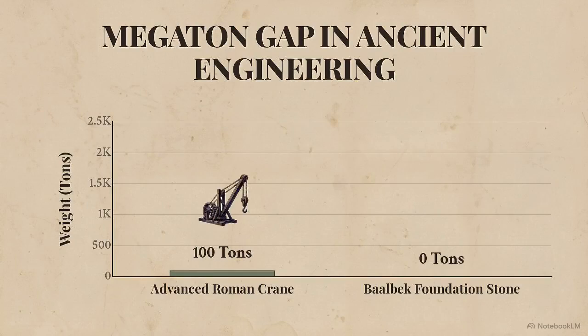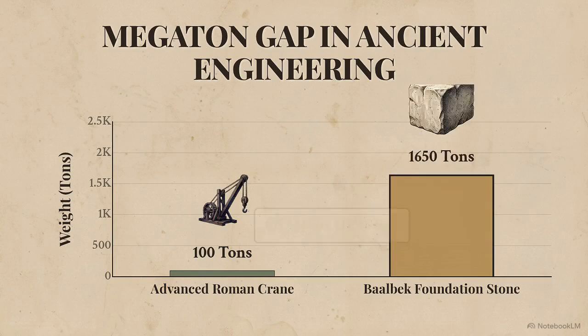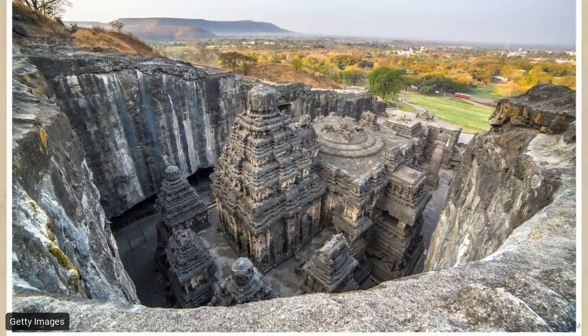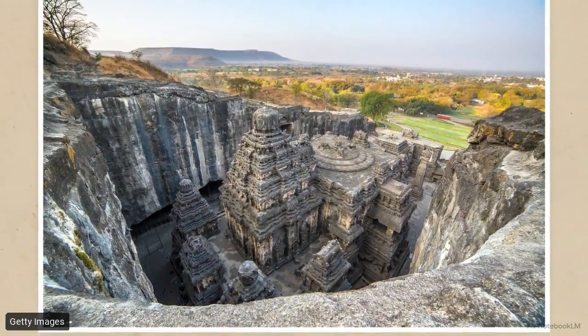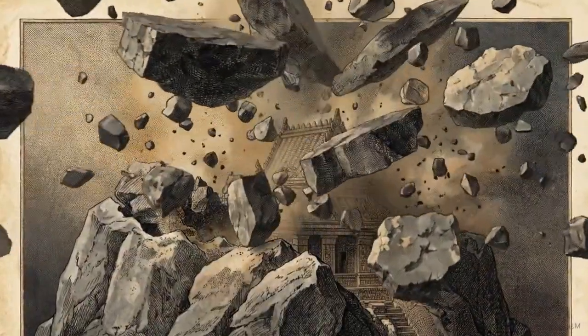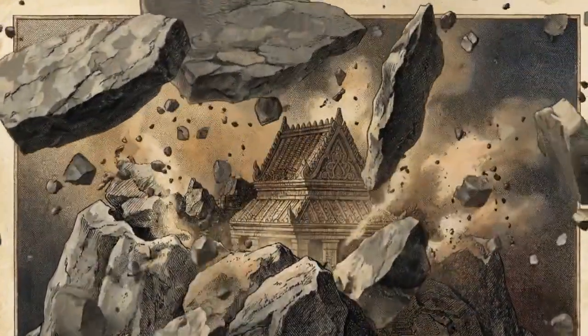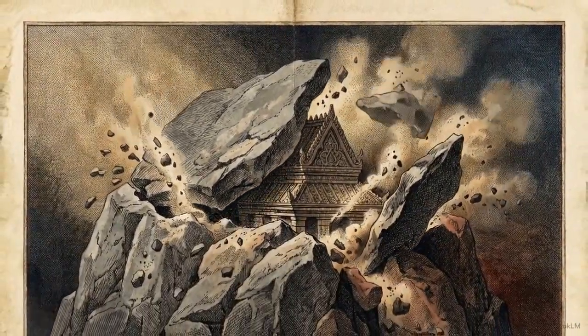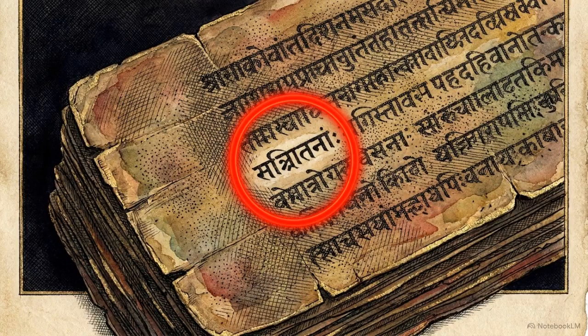The most advanced Roman cranes maxed out at lifting about 100 tons. The Baalbek stones are over 16 times that weight. The Kailasa temple in India pushes this logic even further. Instead of stacking blocks, ancient workers removed over 400,000 tons of solid basalt rock to carve an entire temple complex from the top down. And according to historical records, they finished the job in just 18 years.